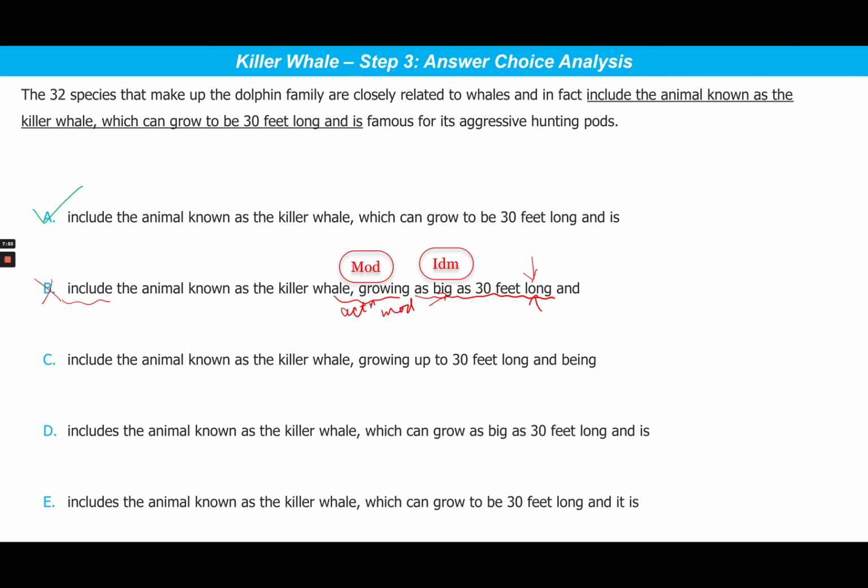Let's take a look at choice C. It says, include the animal known as the killer whale growing up to 30 feet long and being. So choice C clearly repeats the comma plus verb ing modifier error that we saw in choice B also. So that's wrong. Another error that it introduces here is the usage of being. And being here has been used as a modifier, a comma plus verb ing action modifier, and being cannot be used as a modifier on GMAT SC. So because of these two errors, we will cross out choice C.